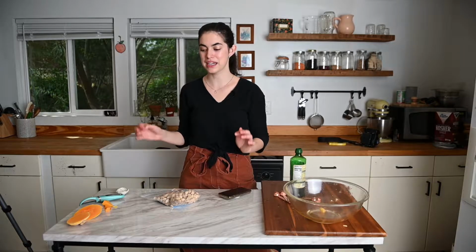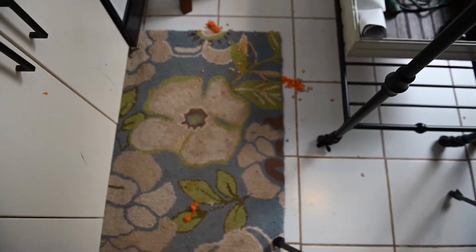While things are cooking in the oven and I'm not actually recording, I do try to clean up a little bit because if you can't tell, it's a mess in here. I kind of just throw everything all over while I'm doing this for the sake of the shot.